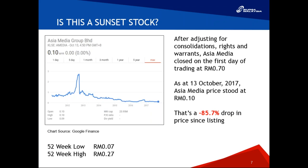Now that's an 85.7% drop in its price since listing. Even in the same year, it has a 52-week low of 7 cents and a 52-week high of 27 cents. I think currently it's languishing around 10 plus cents, hovering around the teens.